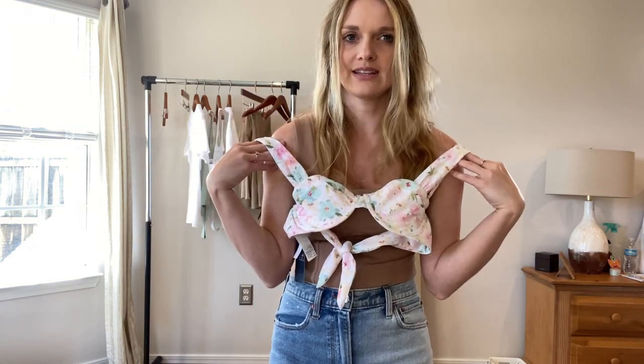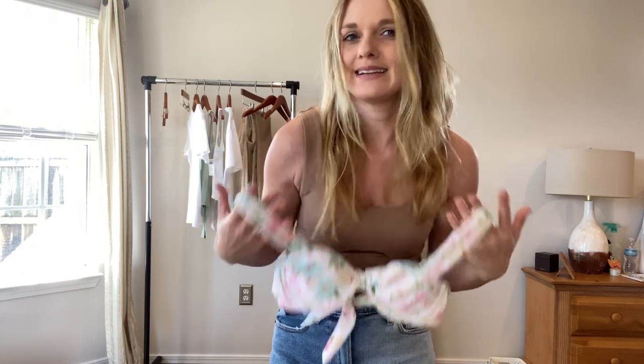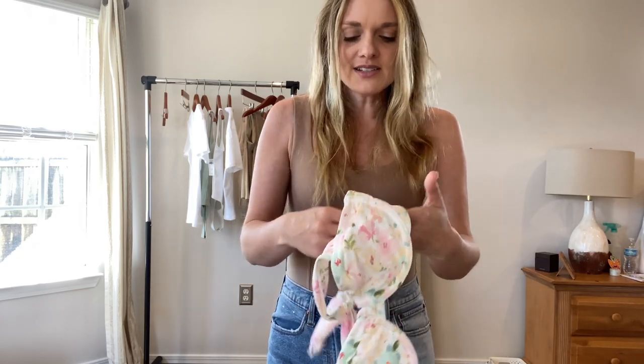It hangs off to the side. And just like the girl said in the review, it just lays there. So whenever you're moving your arms and your body, it's moving along with your body and not supporting everything. It just slides right up, slides right down. So I was a little bit bummed about that.